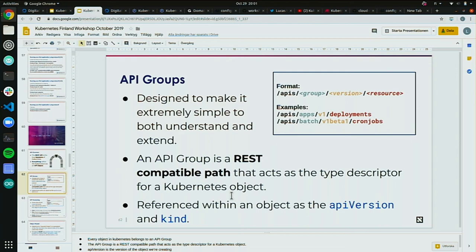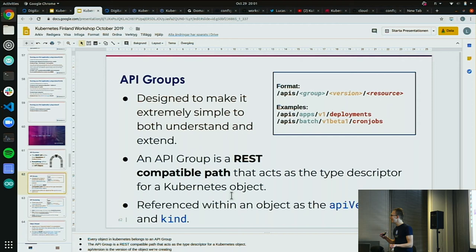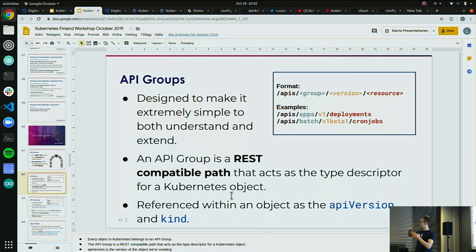And not all of those 100 objects have the same stability level. So that's why we need to have API versions. But then they can't be in the same group either, really, because you can't just have one version and move objects between these. You also have to segregate them in a group, where they belong. For example, deployments belong to the apps group, and jobs belong to the batch group. So the API group evolves over time with a similar set of types.